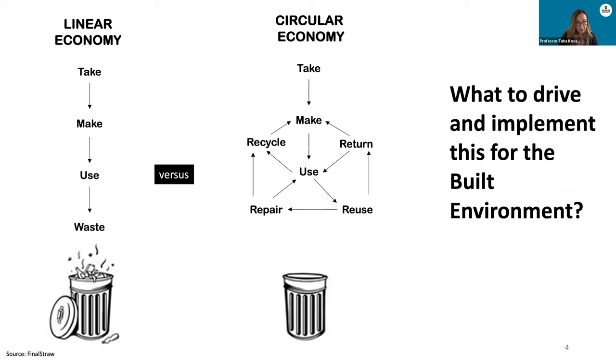Over the past decades, a paradigm shift has been occurring in the industry at large, with the adoption of a circular economy model, which aims at keeping materials in a closed loop to retain their maximum value. And here, instead of a linear flow of materials, the circular economy promotes a circular flow of materials, which reduces the environmental impact and ideally maximizes resource efficiency.